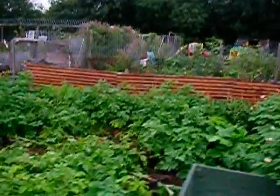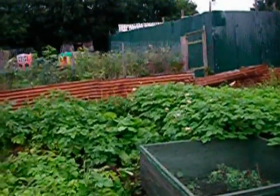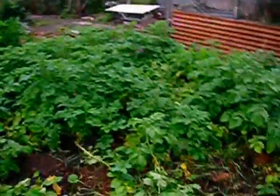I dug trenches, put a bag of compost, very cheap compost, down the bottom, put the potatoes on it, and filled in the trench, and this is the result. I've had quite a bit of potatoes already.